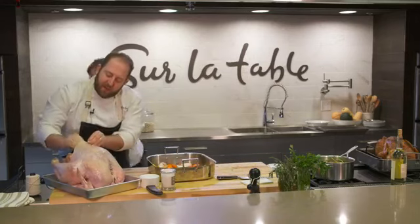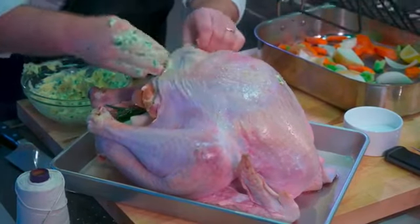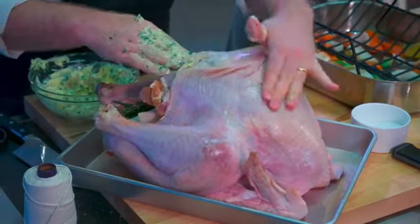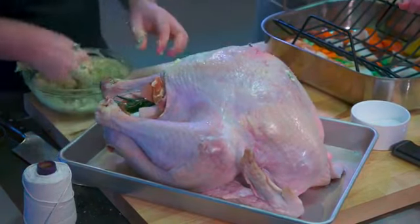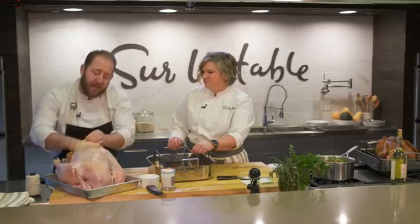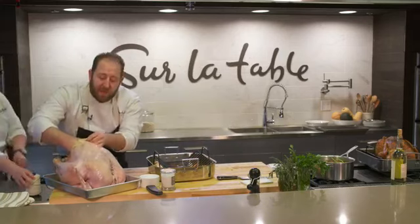So we're going to slowly move the butter under the skin. And what does this do, Meredith? That's just going to help flavor the meat, and it's going to work as a basting. Absolutely. So we're going to get a ton in there. And this really makes a difference. Seriously, this makes a huge difference.